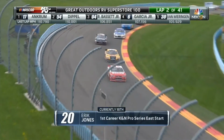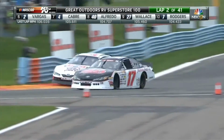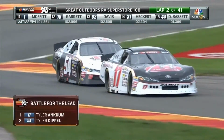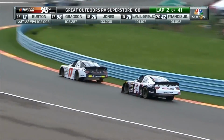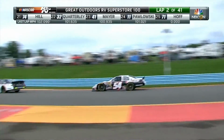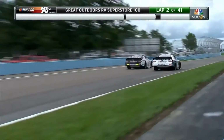See Jones in the yellow 20 up through the S's, that 31 in front of him, Scott Heckert, driving for Ted Marsh this weekend. Challenge for the lead, no. Ankrum keeps it. That's a tough place to make a pass because it's one of those places that, although we brake really hard and we slow the cars down from the highest rate of speed we're doing at any point of the racetrack, you still don't really slow up the car as much as they are going to slow it up as they head down to turn 6.